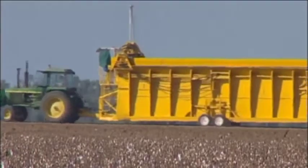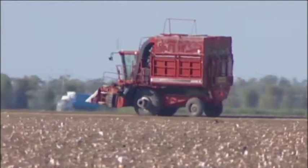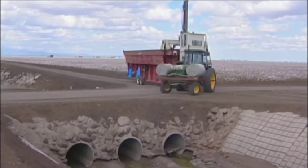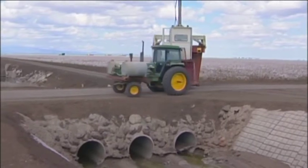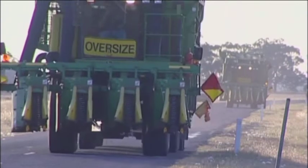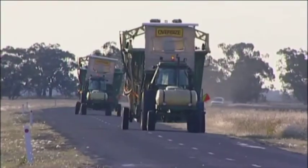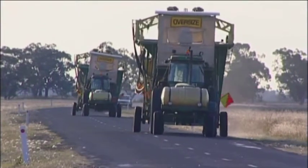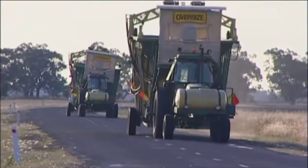Machinery is regularly moved along farm and public roads. It's best to consult a farm map before moving and always ask someone to guide you around tight bends and over narrow culverts. When using public roads, ensure you meet all legal requirements such as permits, speed limits, the use of escort vehicles and operators being licensed to drive the class of vehicle.